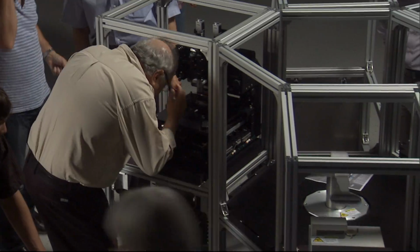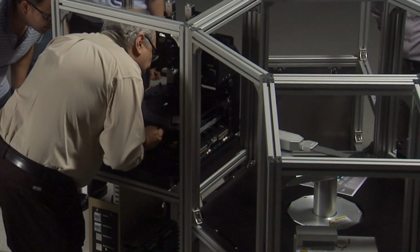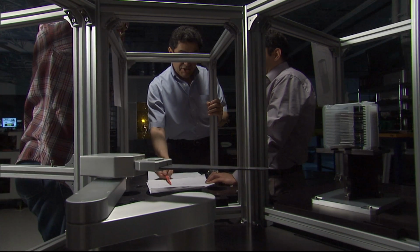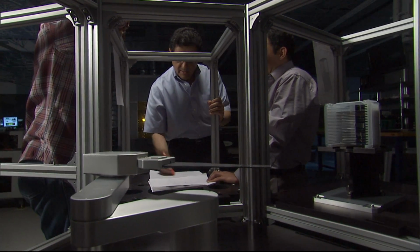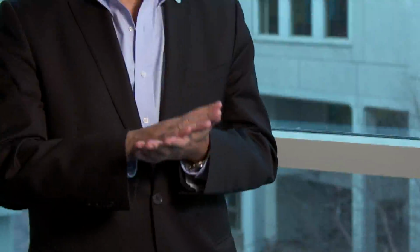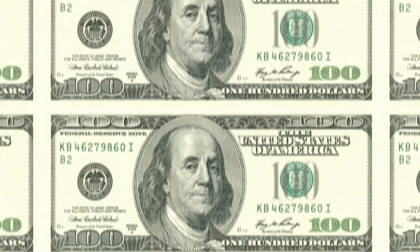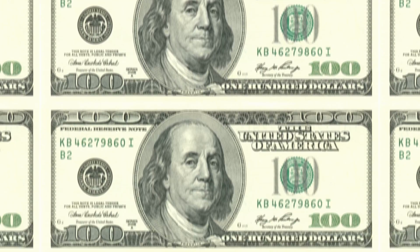He's called his invention NanoOps, for nanoscale offset printing system. But what does offset printing have to do with chip making? Printing in the old days was offset printing. You have a printing plate, you put the ink on it, you print. Like printing money, something we'd all like to do. And what Ahmed wants to do is print circuits this way.